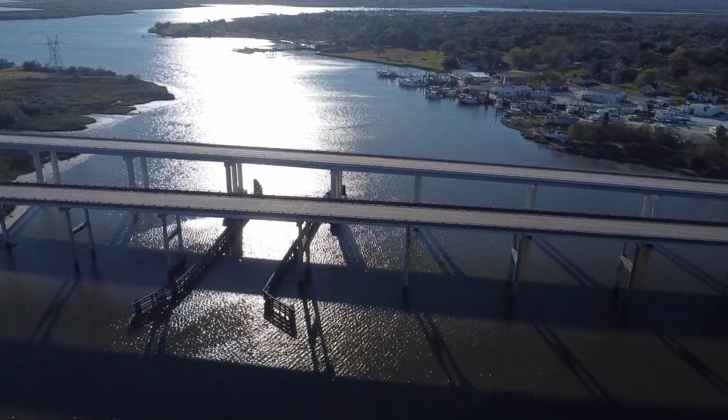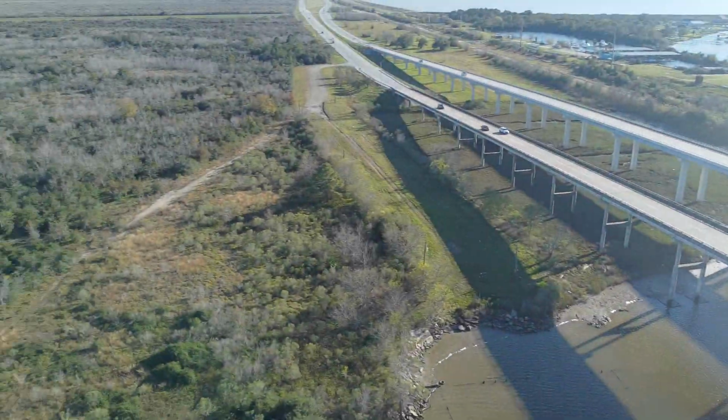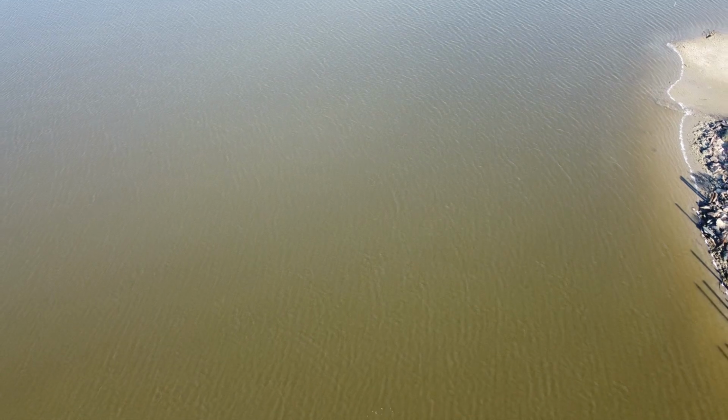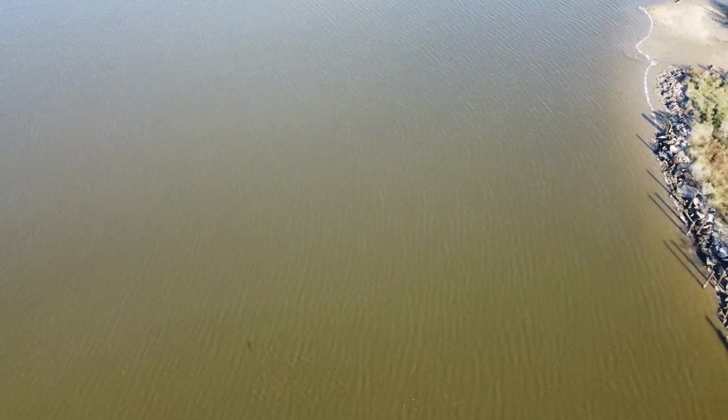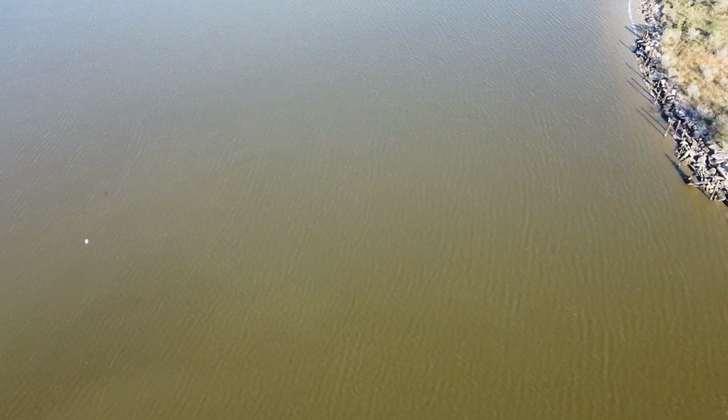This is looking back over the bridge up Dickinson Bayou, and we're going to make our way back up in there so that we can see that just a little bit more in just a few minutes. But you can see the water and how clear it is, and once again, one of the northers had blown through and the water had settled, and it was very, very low, very, very clear.